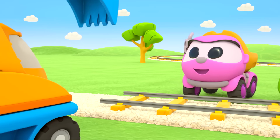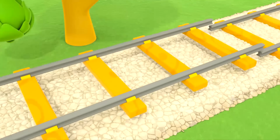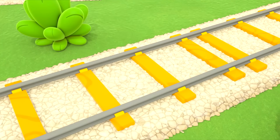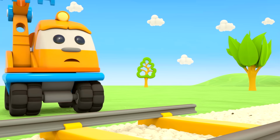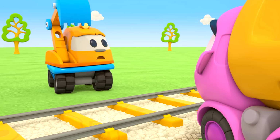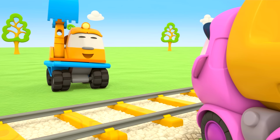It's not slow at all. Look how many we've done. 1, 2, 3, 4, 5. We've placed 5 rails today. Yes. But there's so many left. Maybe 1,000. I'd rather go home to bake cookies.